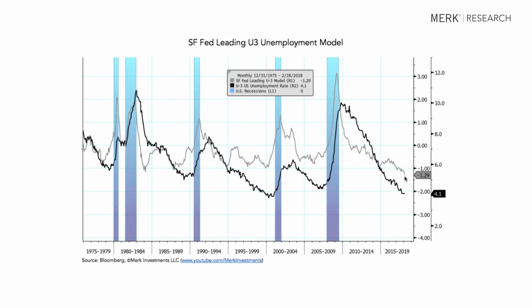The model indicates that the U3 unemployment rate should continue to decline. You can see that this is at a cycle low here at minus 1.29. That suggests that, to the extent that this is a leading indicator, the headline unemployment rate should continue to decline as well in the coming months. So I wouldn't be surprised to see unemployment readings come in below 4% this year. Characterization on this chart is positive. What would get me negative is to see this gray line trend higher on a year-over-year basis.